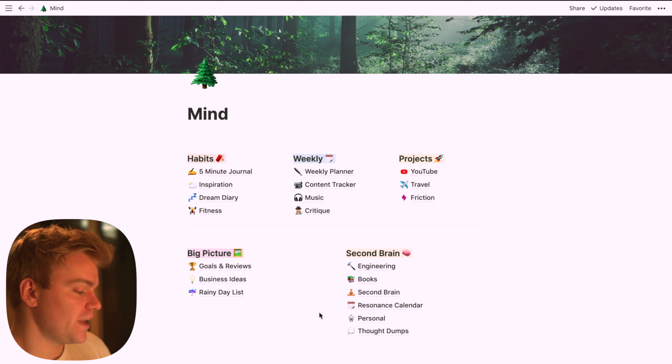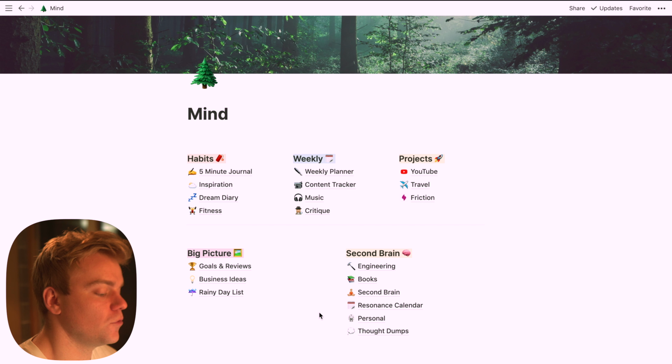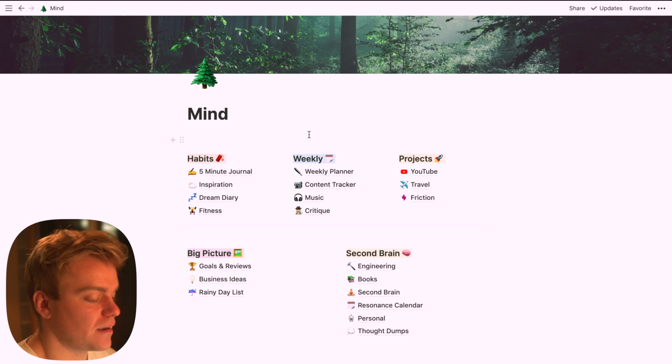So you'll notice that the way that I categorize things at the moment is on the basis of how often I'm completing them. So I have habits, which are more daily things. Then I have weekly stuff. So this is like my weekly planner, my content tracker. Then I have larger ongoing projects. And then I have big picture goals and also my second brain.